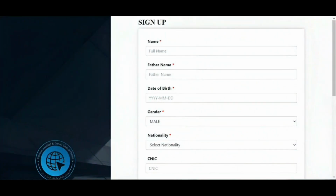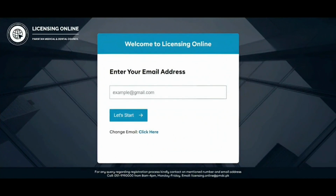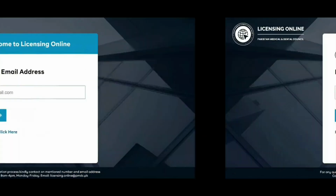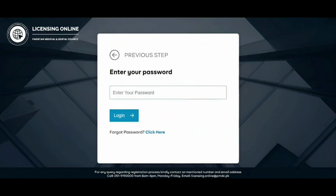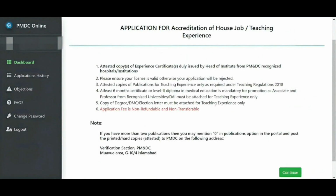Here you will enter your details and then click on sign up. However, if you already have an account, you will click on login. Here you will enter your email address and then you will enter your password. So once you log into your Pmdc online account, here you will apply for Accreditation of Experience. Then you will click on continue.